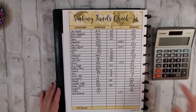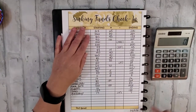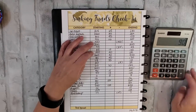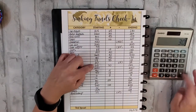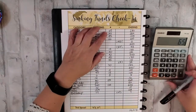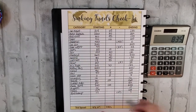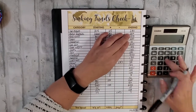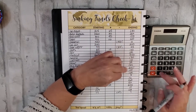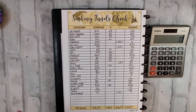Okay, so the only thing left to do here is to add it all up. So I'm gonna quickly add up everything and then we'll come right back. So I'm gonna speed through this. Okay, let's hope this is correct.